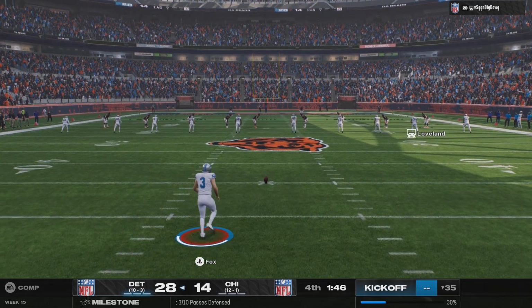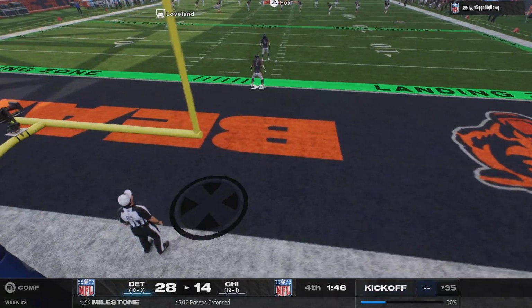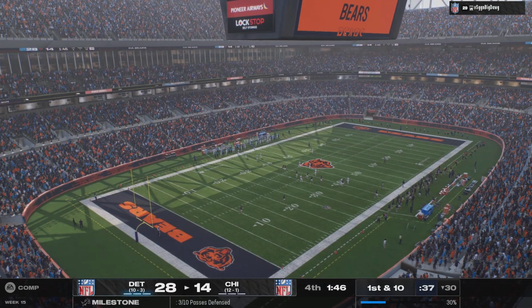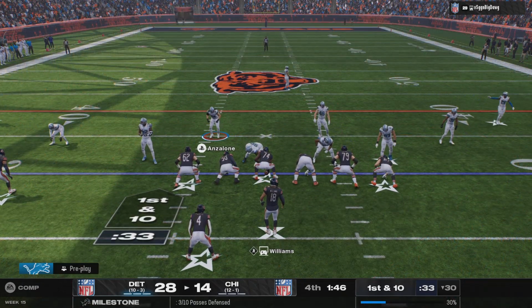The kickoff team is out on the field, and we're back to it as the kick's away. And no chance to return this one through the end zone for a touchback. The Bears take over first and 10. Here's first down. On the 30-yard line.